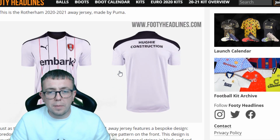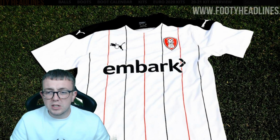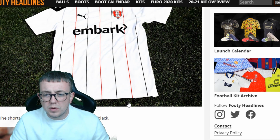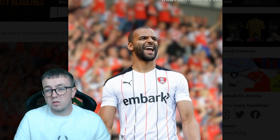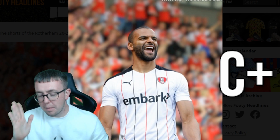Now, we've got Rotherham. Again, looks very simple, very plain. I don't mind it. It's got this pinstripe effect. Again, it's very, very simple, but I do think it looks fairly smart. What does it look like on? It looks smart. I'm going to give that a C+. Maybe even a B-. No, I'm going to give it a C+.